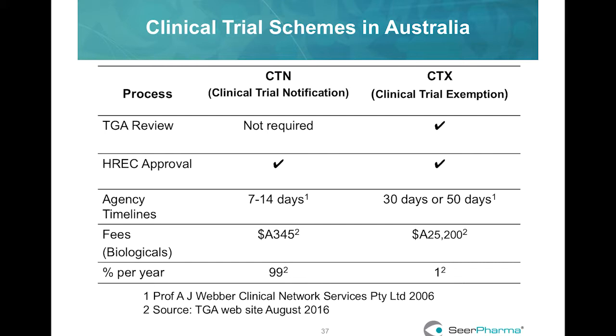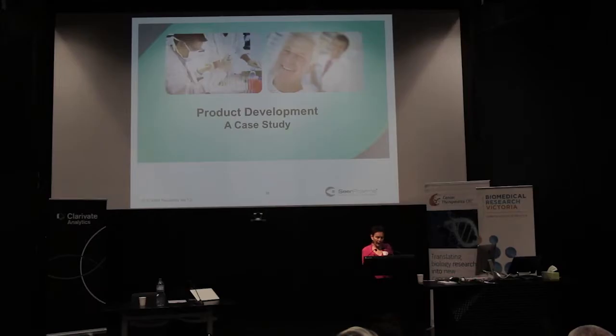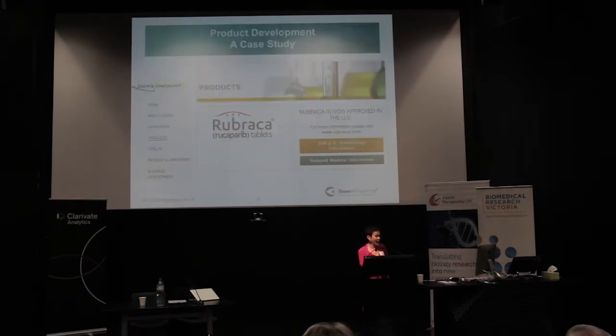What I want to do now is just take you through a case study. And because we've been focusing on the oncology ones, I'm going to use a cancer drug. And if you can remember one of the drugs that went through the accelerated approval process of the FDA last year, this is the Rubraca drug for the advanced ovarian cancer.